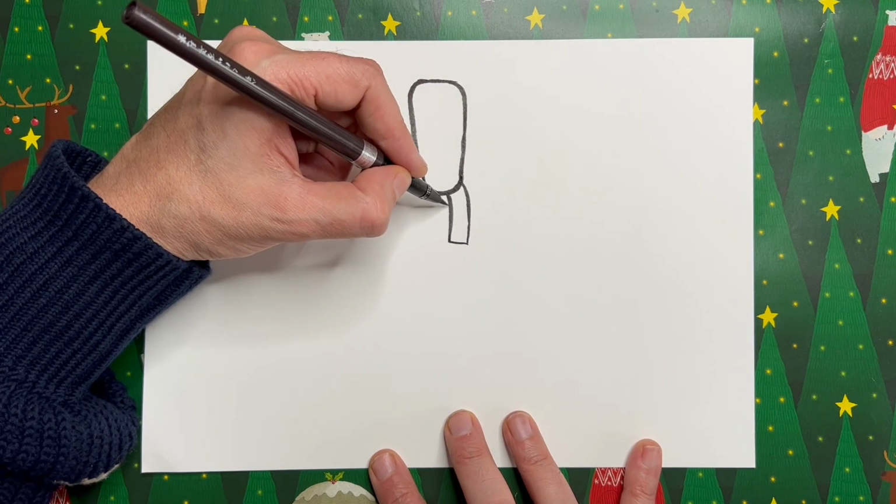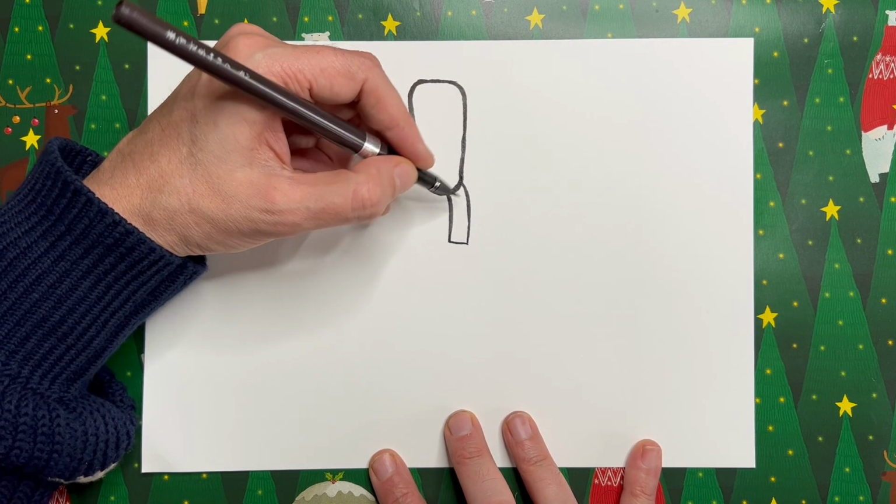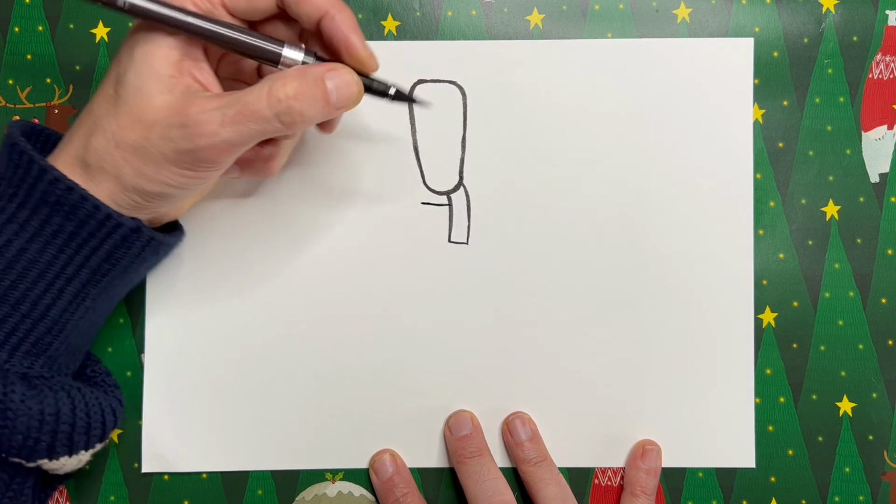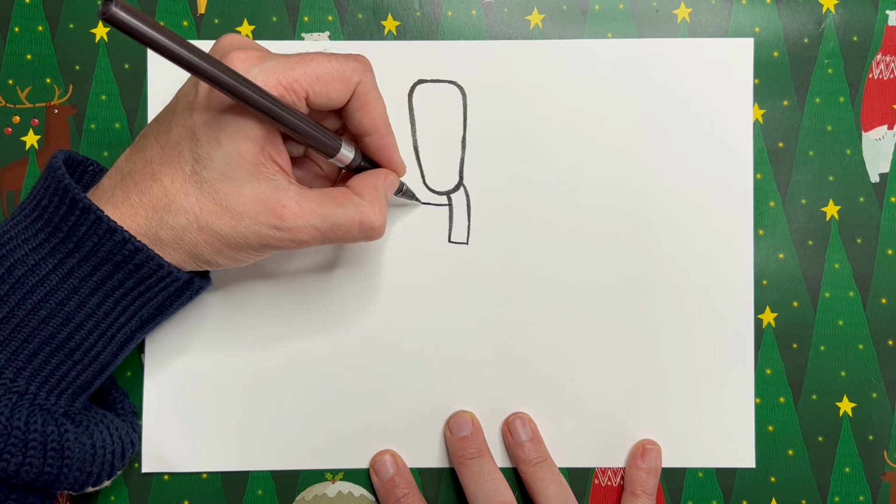The next thing I want you to do is about 1 centimeter down on that shape we just drew. I want you to draw a horizontal line coming out, slightly wider than the bottom of our Snowdog's head.